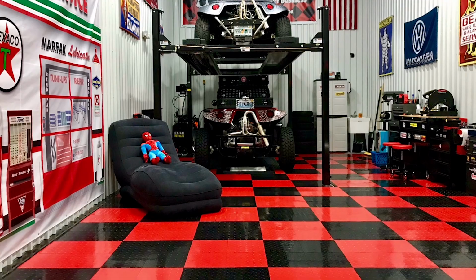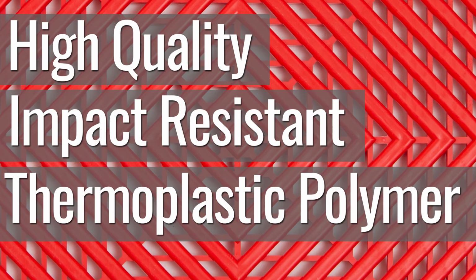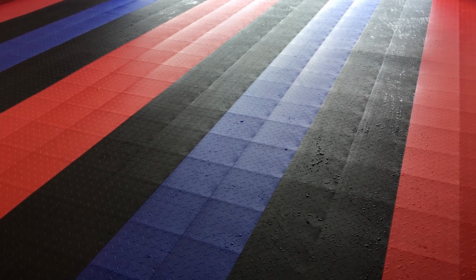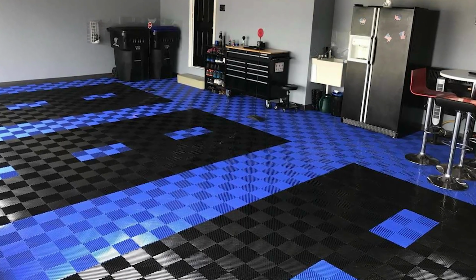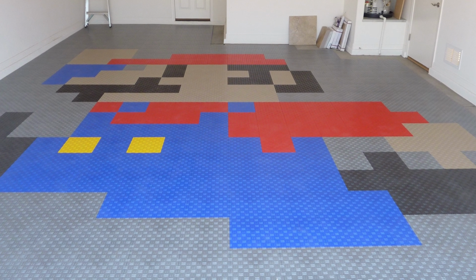Let's start with the hard plastic tiles. Our hard garage tiles are made up of high quality, impact resistant thermoplastic polymer. That means these garage tiles are highly durable, their color won't fade, and they're chemically resistant too. Hard plastic tiles are perfect for custom flooring designs. You can choose something as simple as a checkboard pattern, or you could even go all out and make an 8-bit style pattern. One of our customers even used our flooring design tool to make an image of Mario and put him in their garage floor.